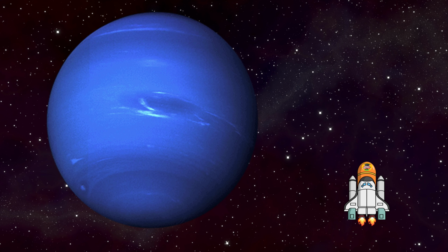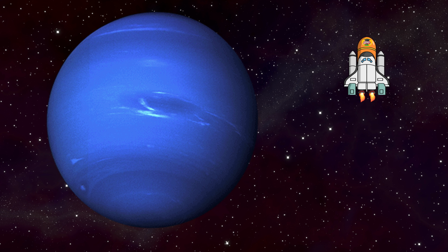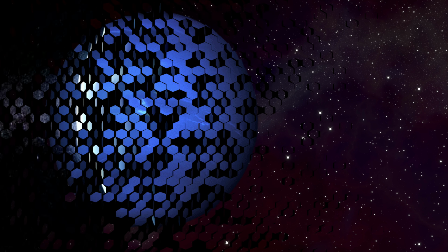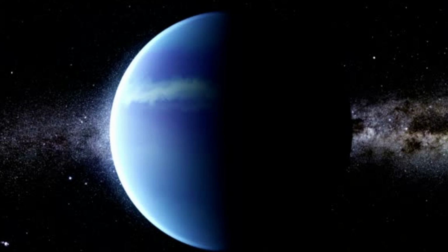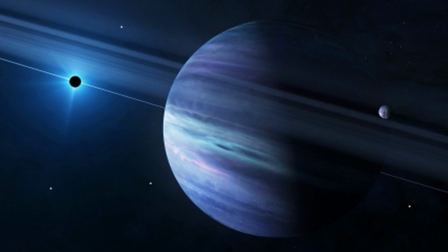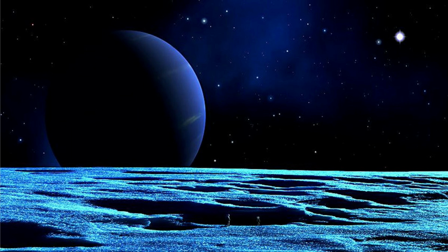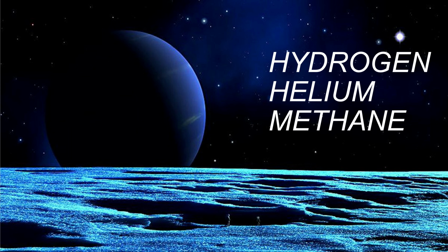So here we have reached Neptune, the last planet of our solar system. That means our journey will end soon. Okay, we will see that in the future. Neptune is also a planet like Uranus, although it is a bit smaller. It also has rings, as I have said previously. Neptune is very cold, and it mostly consists of hydrogen, helium and methane. These are the surface and atmosphere of Neptune.